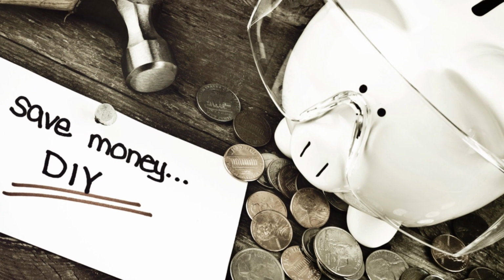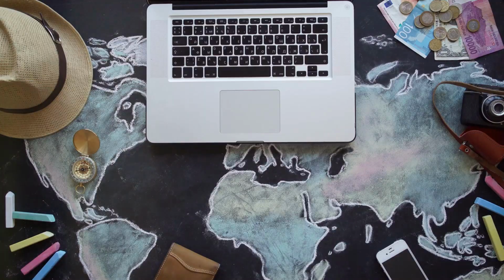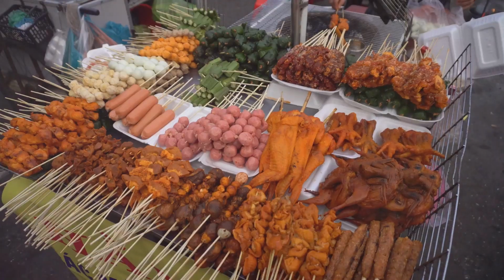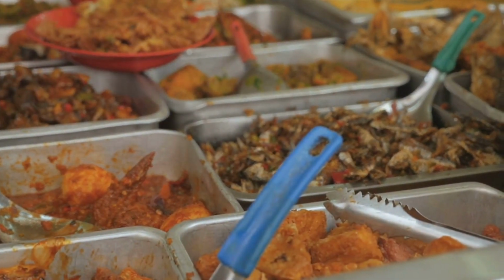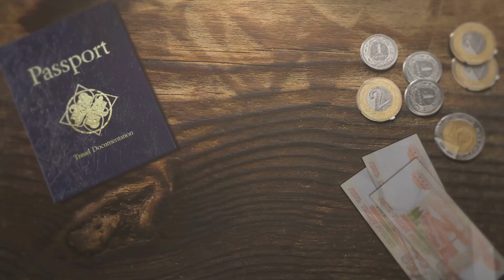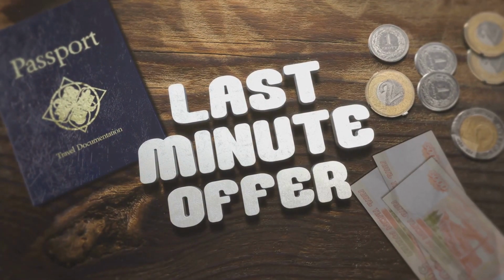Now, a few extra tips to keep your budget in check. First, always look for free activities. Many cities offer free walking tours, and museums often have free entry days. Also, eat like a local. Street food and local markets not only offer the most authentic flavors, but are also way cheaper than touristy restaurants. And lastly, always have a budget plan. Use apps like Trail Wallet to track your expenses and avoid any nasty surprises.